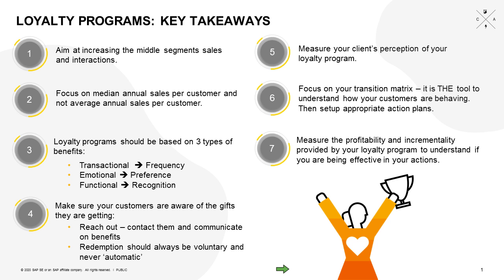Provide 3 types of benefits, all complementary and building your brand's equity. So the 3 pillars. Make your benefits visible for the customers and voluntarily redeemed. Measure your loyalty program's perception by your clients, even by non-card holders. Analyze how your customer evolves in time and set up corrective action plans. Measure generated incrementality. With all those 7 key points, you will have a very impactful and value-creating loyalty program.